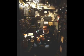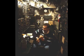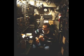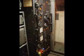Tight quarters here in the sub's radio room. RAK and RAL receivers on the left and TBL transmitter on the right. The ham seen here is actually operating a modern transceiver. Better view of the TBL.